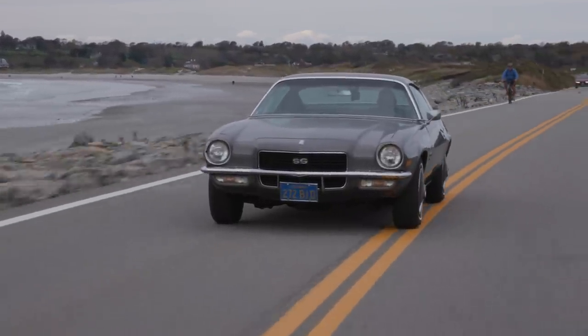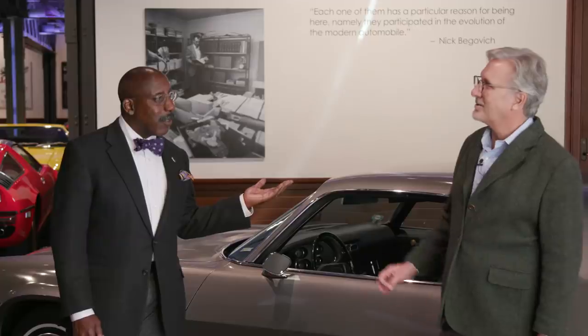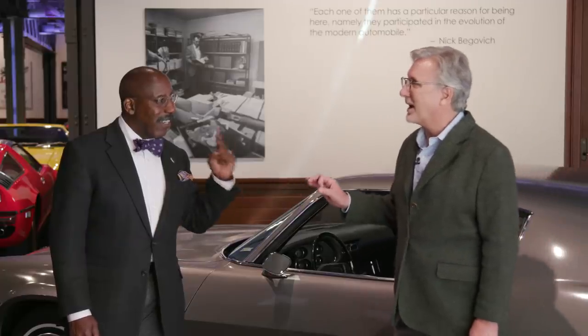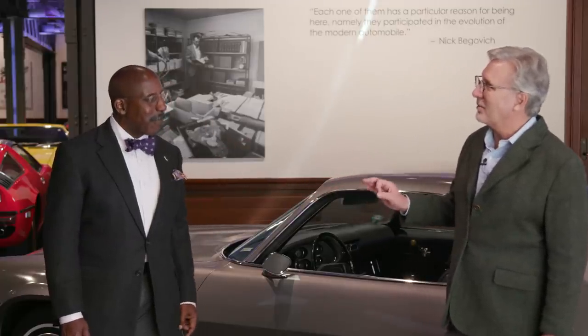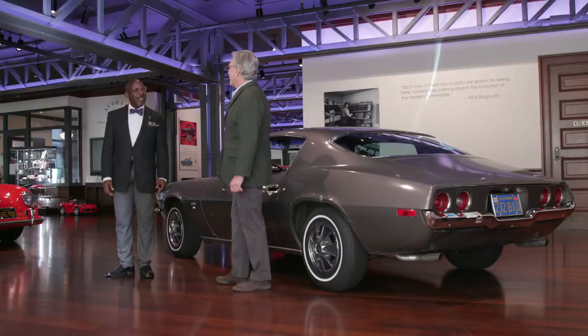Again, it's a Camaro, right? But a Camaro 350 SS. Yeah, also the first year of the Series 2. So a lot of engineering changes would have really appealed to Dr. Begovich. Absolutely. This is a car that handles so much better than the first generation Camaro.